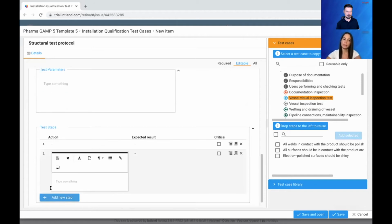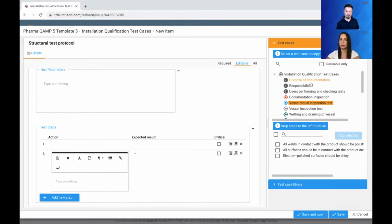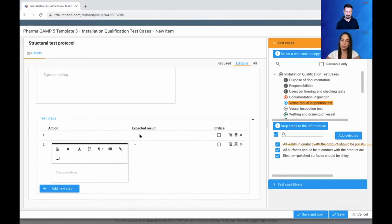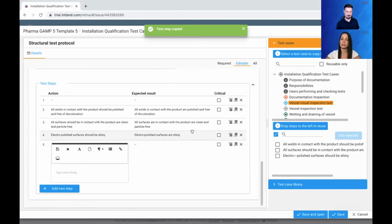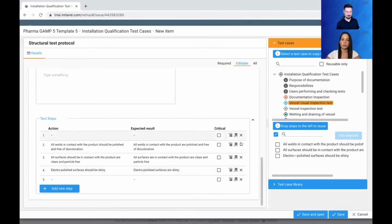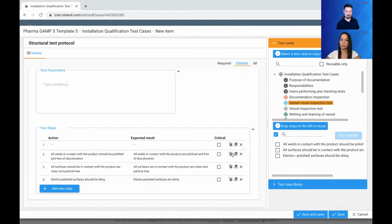I would create several test steps which should be executed within my test run. As you can see on the right side of the page, there are previously created test cases which could be reused within this test run. So for example, I can select these test steps, and with an easy drag and drop, I can reuse it again within my execution right now. So as you can see, my test steps were copied from the proper place.